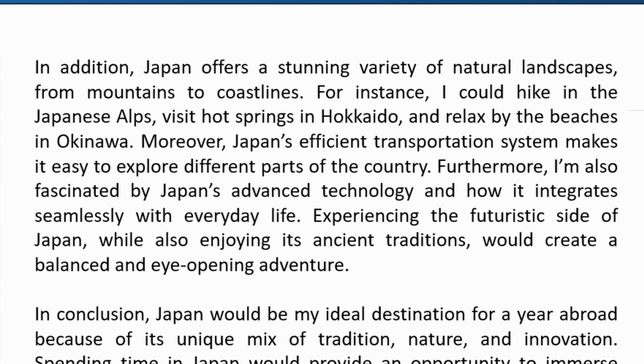people and culture. In addition, Japan offers a stunning variety of natural landscapes, from mountains to coastlines. For instance, I could hike in the Japanese Alps, visit hot springs in Hokkaido, and relax by the beaches in Okinawa. Moreover, Japan's efficient transportation system makes it easy to explore different parts of the country. Furthermore, I'm also fascinated by Japan's advanced technology and how it integrates seamlessly with everyday life. Experiencing the futuristic side of Japan while also enjoying its ancient traditions would create a balanced and eye-opening adventure.